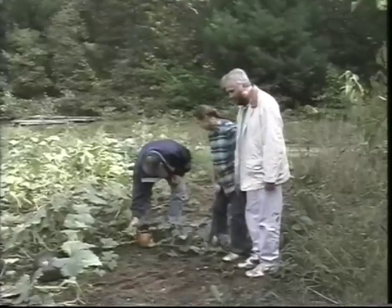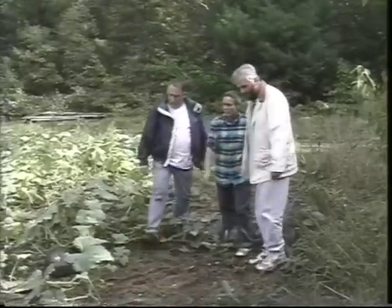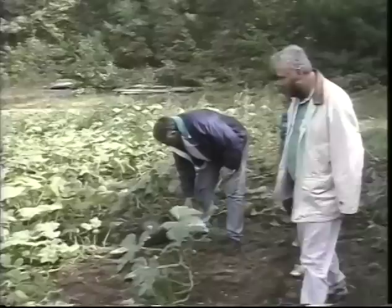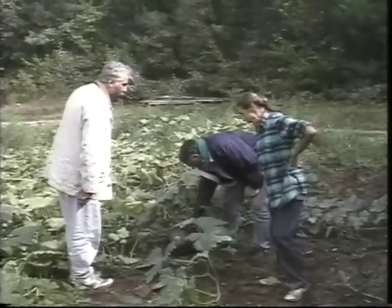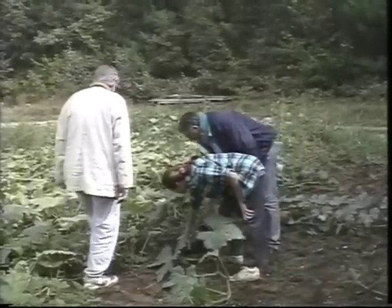Wow. Hey, there's a nice little one right there. Hey, Ed, look at that one over there, and the little one too. Oh, look at this big green one. Oh, wow, look at them. Wow. See, that's one of the problems. Well, how long will that take to turn orange now, before the frost or no? I don't know.